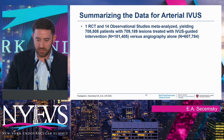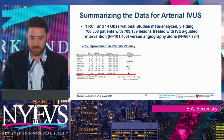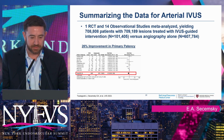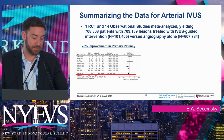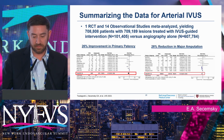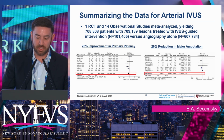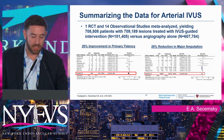I'll just show you a few more slides and get back to Miguel's case. This is a meta-analysis of everything I showed you and more. 600,000 patients. This was published in JVS last year. Again, the 26% improvement in primary patency if you use IVUS for infrainguinal interventions, and again, a 26% reduction in major amputation. This is the largest meta-analysis published to date.